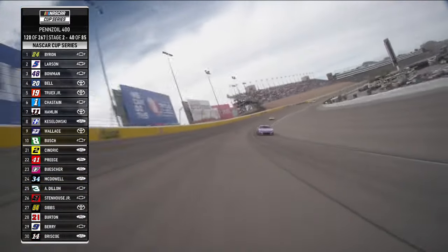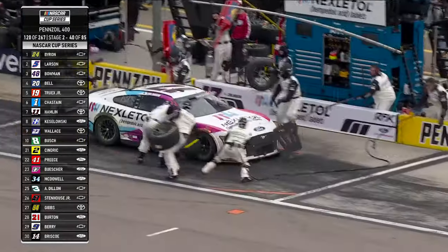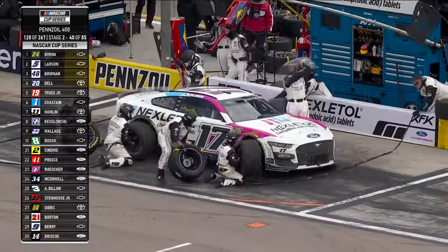See that guy right there in the five, starting to put that helmet on. You're going to see a pit stop soon. How about now, Chris Buescher?